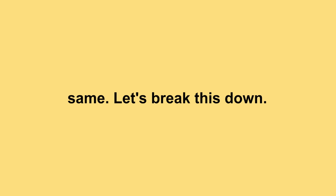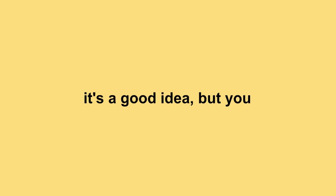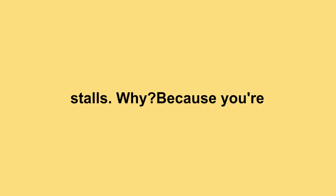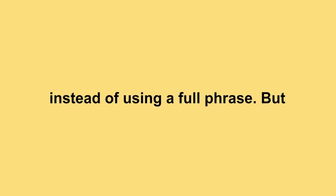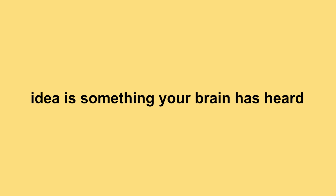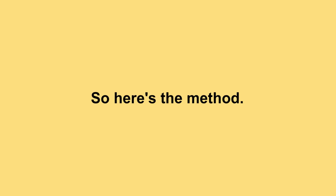Let's break this down. Imagine you want to say, "I don't think it's a good idea," but you hesitate. You think, "I not think is good," and then your brain stalls. Why? Because you're translating each word separately instead of using a full phrase. But if the phrase, "I don't think it's a good idea," is something your brain has heard and said often, it just rolls out.